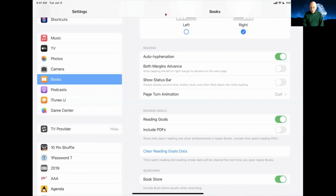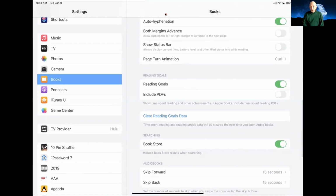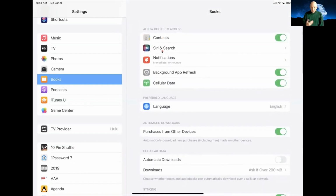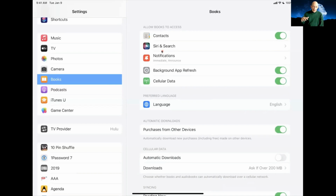And one last thing I'll mention here is reading goals. You can use the Books app to set a goal for how many minutes a day you want to read. And every time you open up the Books app, that timer starts. So if you'd like to keep track of reading goals, you can turn that switch on. If that doesn't interest you, you can just go ahead and turn it back off again. So that's kind of a quick look at some of the more important Books features that are in the Books setting in the Settings app.